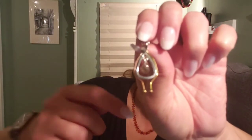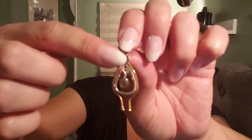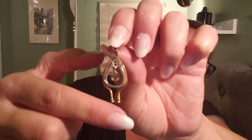And it could be gold. But someone handmade this, so I don't know if you're going to be able to see it or not. But you've got rutilated quartz here and rutilated quartz here. This is silver. This is copper. This is gold.